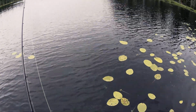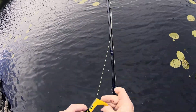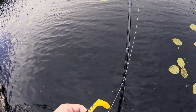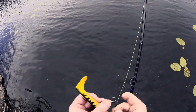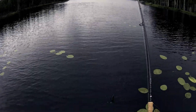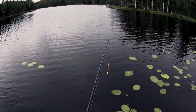I don't know exactly what you call this kind of water. I see in a lot of videos they're called ponds in English. I don't know if that's the right word. Here in Norway we call them tjern. I believe there is an English word that's tarn. I don't know if this falls into that category, but at least it is a small forest lake, forest pond. Not all that small, but yeah, it holds fish. That's good.